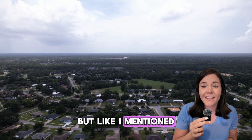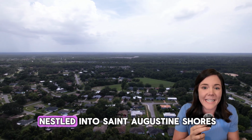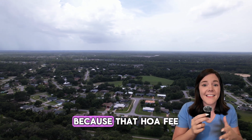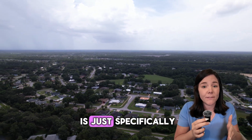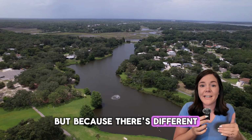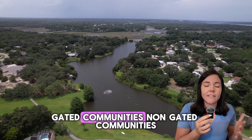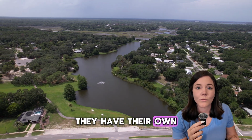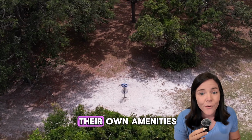But like I mentioned, there are other neighborhoods nestled into St. Augustine Shores. So make sure you do your research, because that HOA fee that I'm talking about is just specifically for the Shores area. Because there are different neighborhoods within there, gated communities, non-gated communities, 55 and up communities, they have their own rules and regulations and their own amenities.